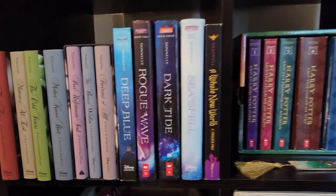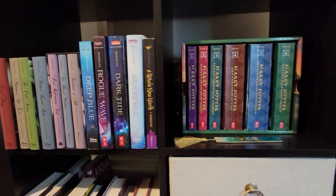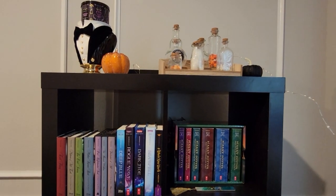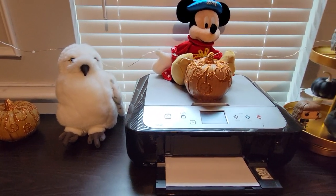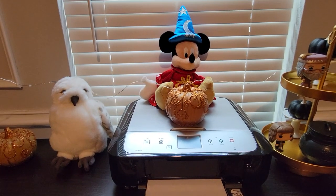I don't know. That is like right above my new book collection. I recently hauled a bunch of those spooky books, and again, it'll be listed down below for you guys to watch. I just love the placement of my books. They just look so perfect and added to the decor.